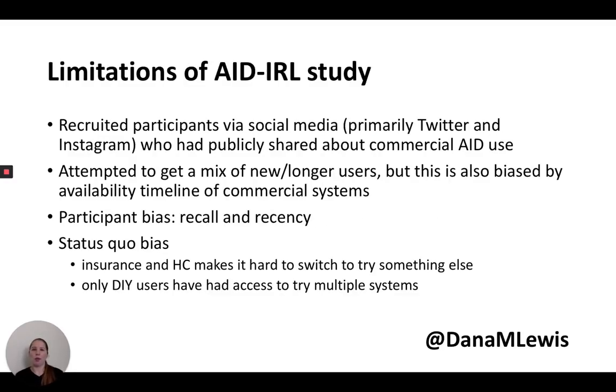Now, overall, there are of course limitations to any study. I recruited people based on them talking on social media about their use of these systems, positive or negative, and I was primarily recruiting people who had talked on Twitter or Instagram about their experience. I did attempt to get a mix of people who were new to the system and more recent on their learning curve, as well as longer time users, but because these systems are very new in some cases, there's of course a recency bias there, and the number of users I was able to get with a longer term history of use of that automated insulin delivery system.